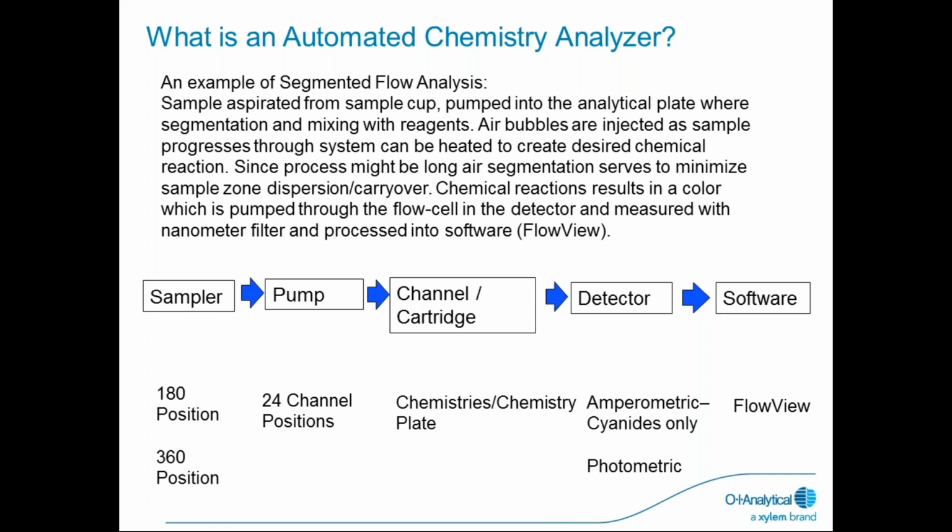So what we offer is a sampler. We have a 180 position, 360 position auto sampler, a 24 channel pump. We have chemistries, also the chemistry plate. We have the amperometric detector, which is for cyanides only, photometric for the colorimetric methods, and then we have the FlowView software.